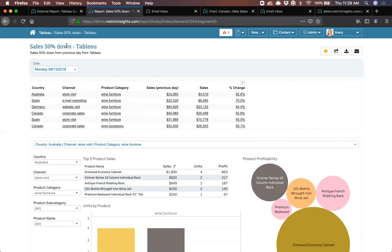So in this case, we have a rule that's saying, okay, did any of those filter combinations across country, channel, and product have sales that dropped more than 50% day over day? Metric Insights will keep tracking the data behind this dashboard. It will apply any rules that we're interested in. It will look for those changes and start bubbling up these exceptions for users.